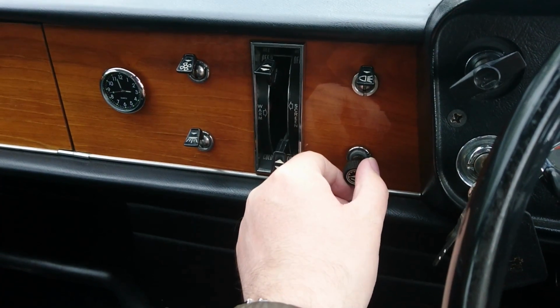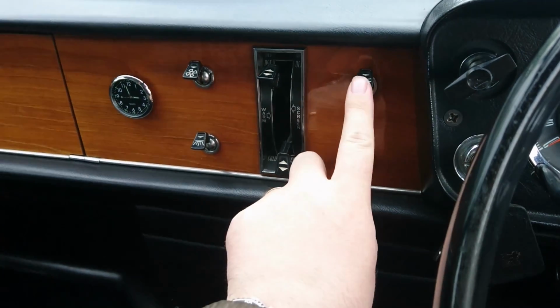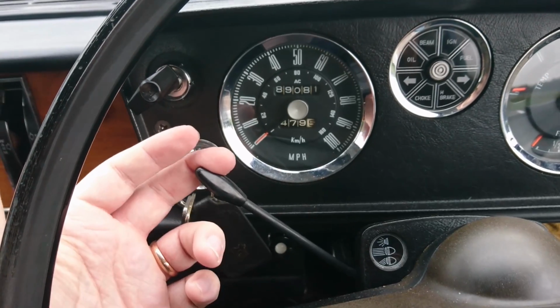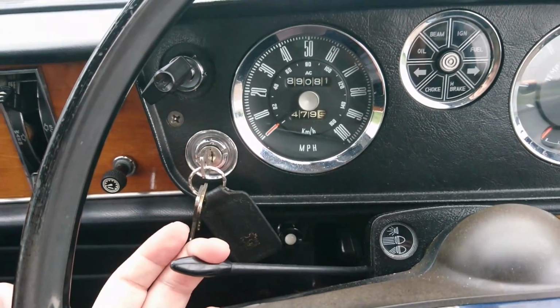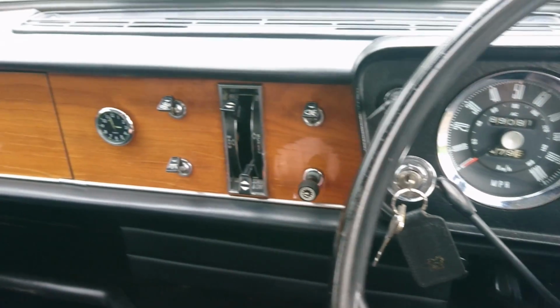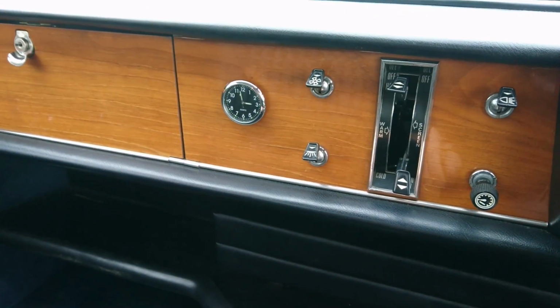This is the dimmer switch for the lights. That is light on, and these are three positions. That's dipped, side lamps. I think the main beam is that one there. Switch that off. Little tiny clock.